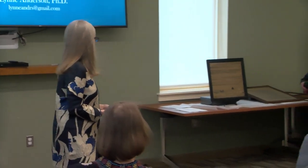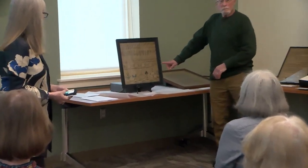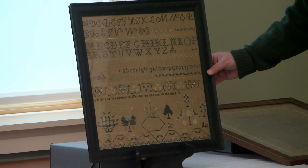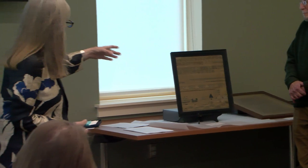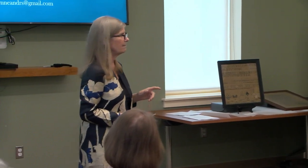Actually, two of us were wondering about that sampler that's standing upright, because it has a border at the bottom but not around that one. So we were wondering if the original borders had been damaged and cut off, or was that the best way? We'll find out when we take it out of the frame and store it. No, I think not, because you can see the letters and stuff like that. They just stitched right up to the edges. They used every square.